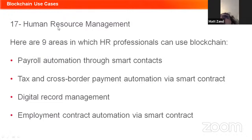And again, I am planning to have another talk on human resource management, because there's so much going on. One area I'm very interested in is that every middle to large scale company around the world has a human resource management department, and they are unaware of how much they can use blockchain to optimize their operations, because they are in charge of the payroll. They can automate the payroll. They do a lot of cross-border payment. They can automate that. They can digitize all of their employees' information securely.